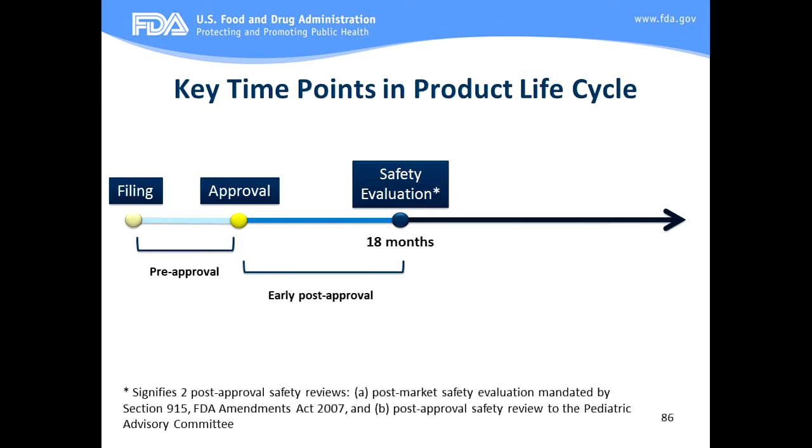This diagram attempts to show a rough timeline for a product lifecycle and also highlight certain key time points in the lifecycle of CBER products. Let's say that a BLA is submitted to the FDA. It goes through the pre-approval process, safety and efficacy assessments are performed, and then the product is approved and released to the market. During the early post-approval period, usually roughly the first 18 months, there are certain safety activities that are conducted. Then, again roughly around 18 months, there are two safety evaluations done by FDA. One of them is the post-market safety evaluation, which is mandated by Section 915 of the FDA Amendments Act of 2007. The other one is a post-approval safety review to the Pediatric Advisory Committee for products that have a pediatric indication.